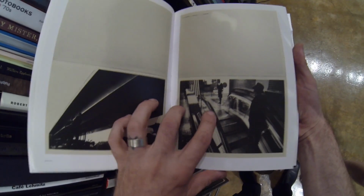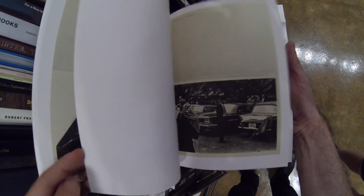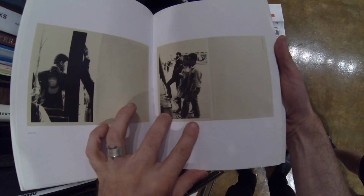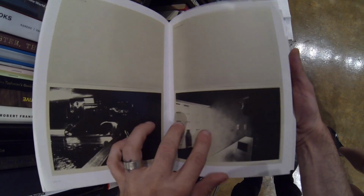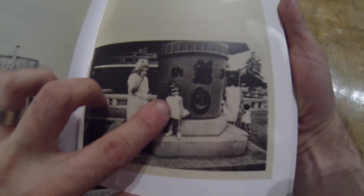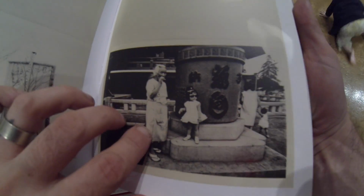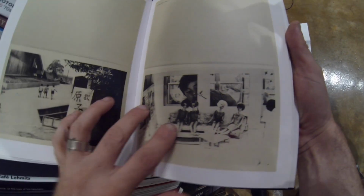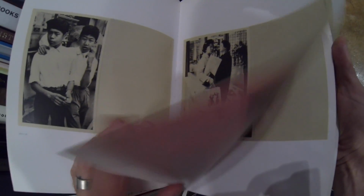So you're really looking at angles. Some other stuff, more things that would look like portraiture, more things that would look like a street scene: a small child with sunglasses on, and an older woman. So these are very interesting, an interesting, different way of looking at things.